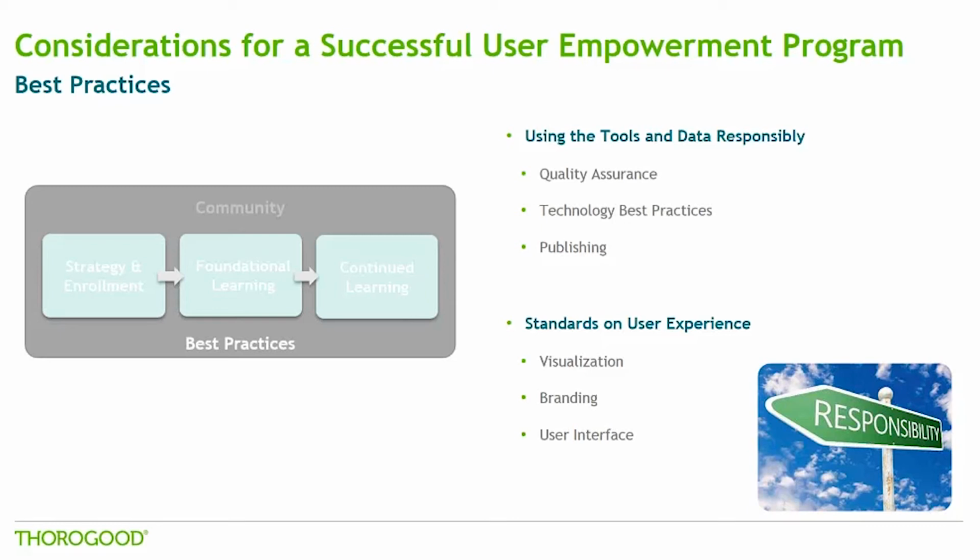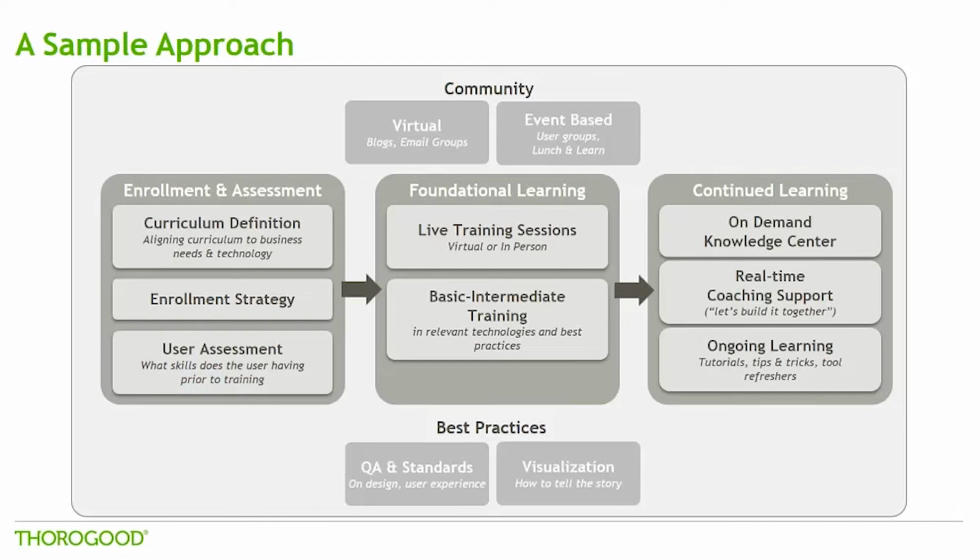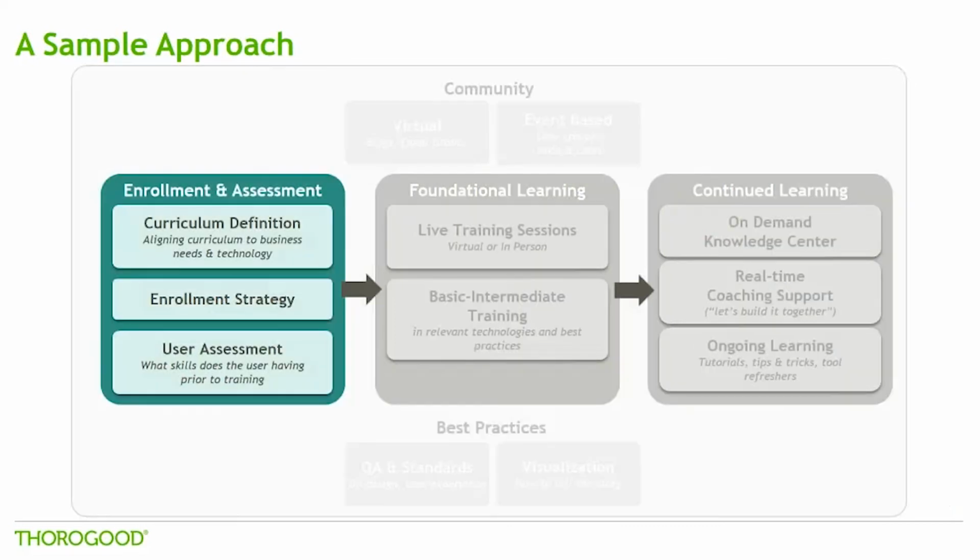So now that we've taken a look at those different pillars, let's look at how it might manifest itself into a real program. What I'm going to take you through here is just looking at those pillars in the context of a program that we put together for a large financial services company that we work with. I'll go through these quickly in each of the individual sections, but you can see I've organized them by the pillars we have there to show the different elements that were aligned to those things.